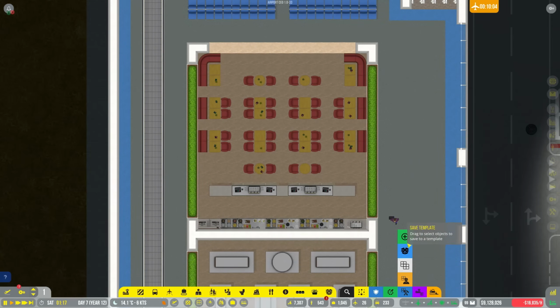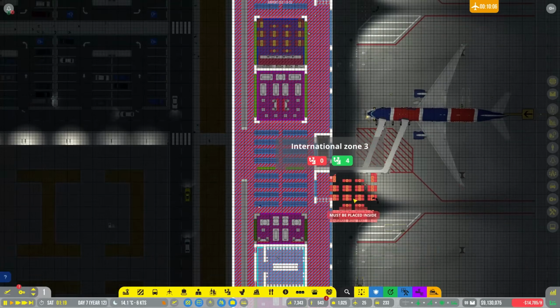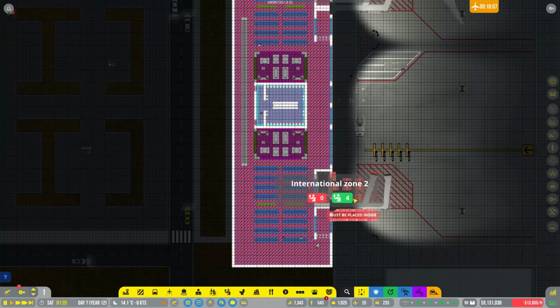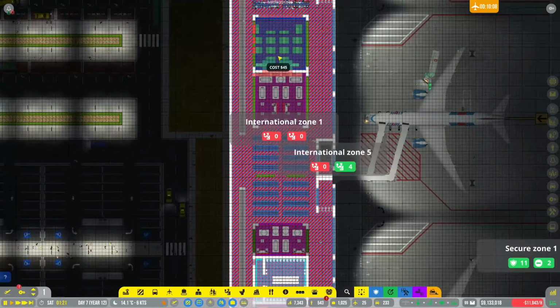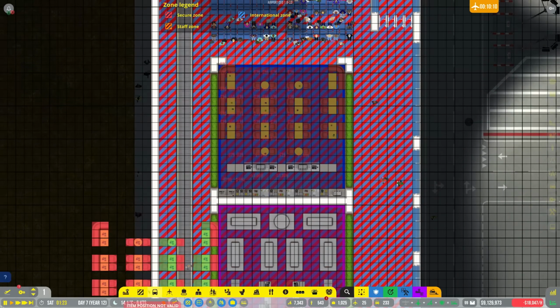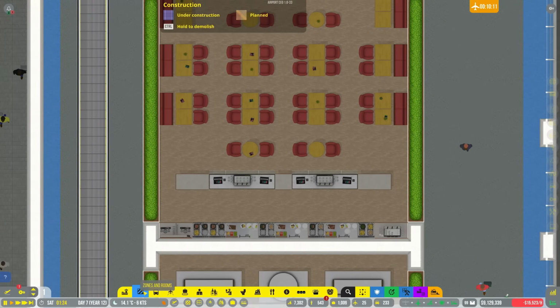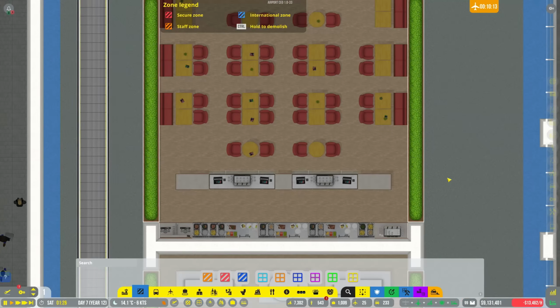So let me go ahead and just copy all of that, and we'll just put it in this space. Oh, not down here at all. It's actually going to be up at the top, right about there. So this is going to go right there. That is also going to be a staff area in the kitchen space. So staff zone right there.